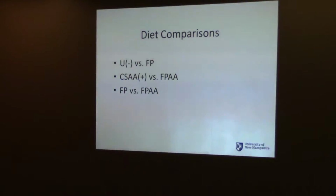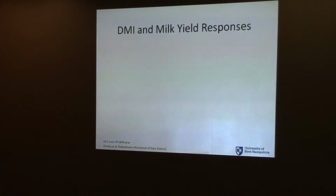So the comparison that I'm going to be doing is basically comparing the urea versus the field pea diets, the two diets with protected amino acids, and then the field peas without amino acids and the field peas with amino acids. That's how I'm comparing this data here.